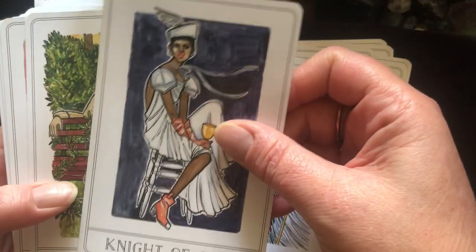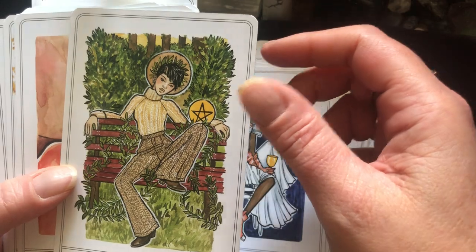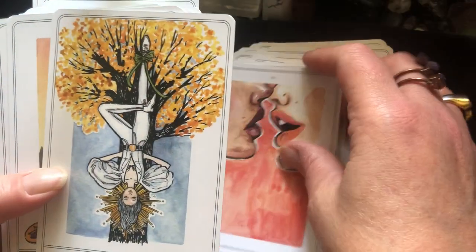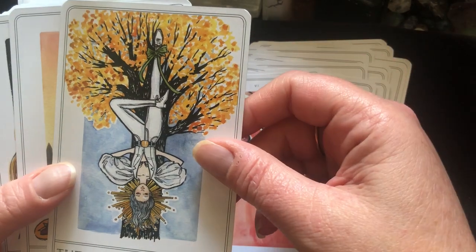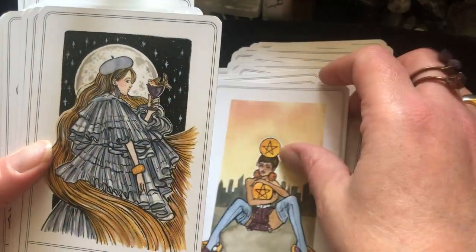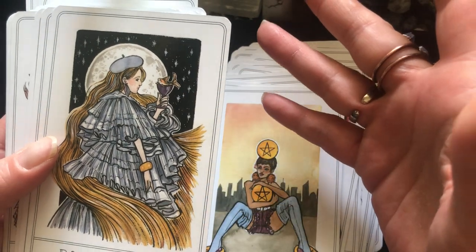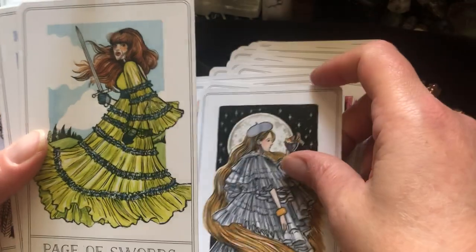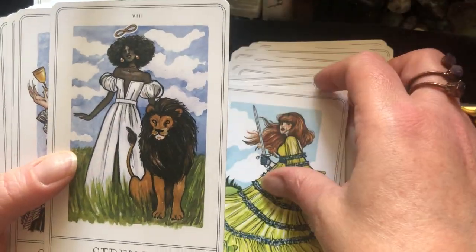So it absolutely lives up to its name. And I am here for it. So if you're looking for a deck with a lot of feminine, powerful energy, I think this is a great deck. Man, I love this. I love all of these.